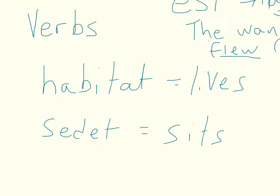So your homework assignment with this, and you have an English story as well, is to sort the words into nouns, adjectives, and verbs.